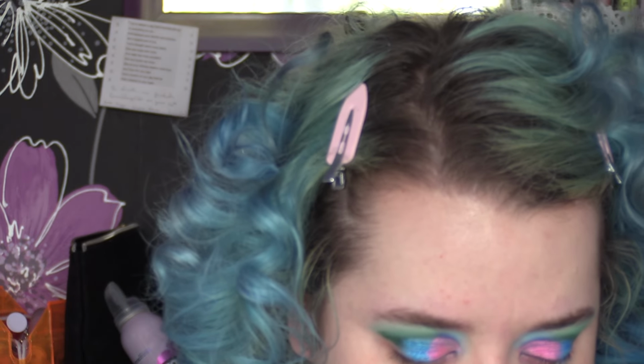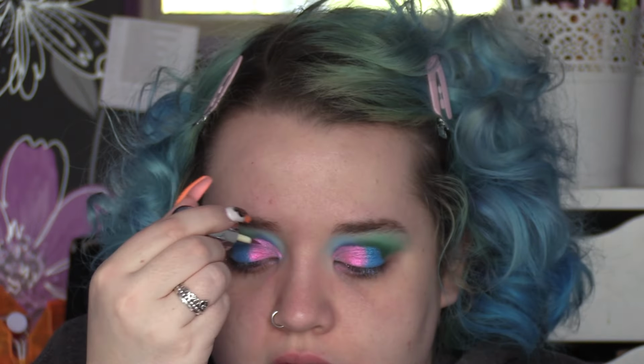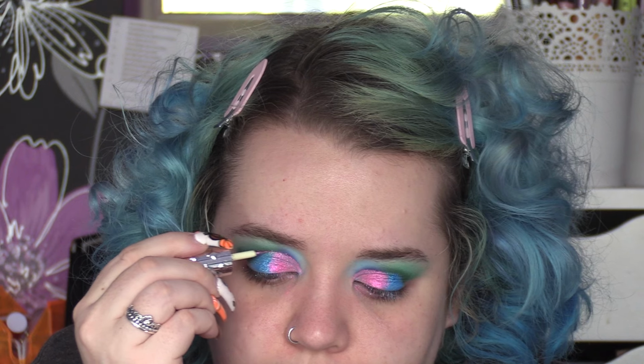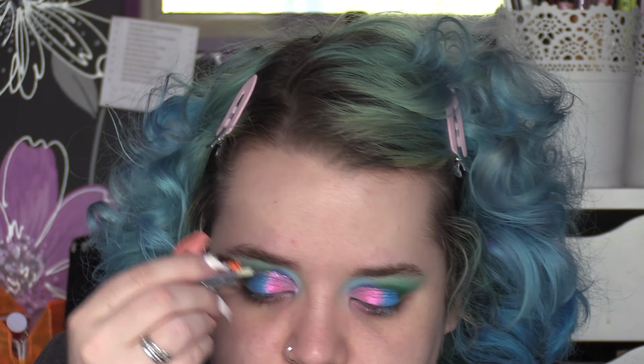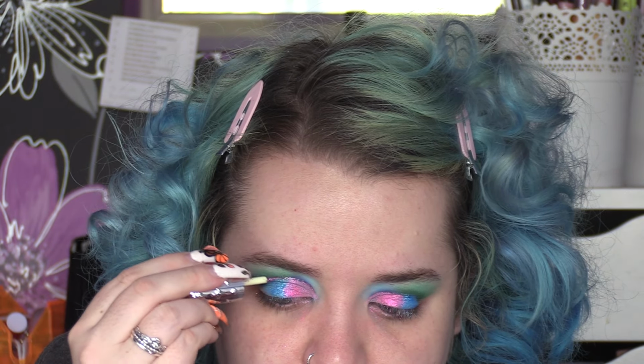I'm going to take the Half Magic Beauty Glitter Pill in Sweet Prince, which is like a bright pink, covered in sparkly eyeshadow. And we're going to do a glitter liner in the crease. More pink is always the answer. Right, okay, glitter liner is done.